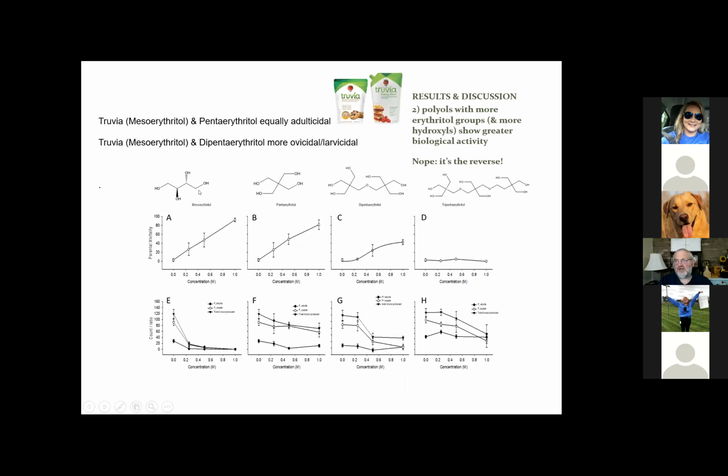We want to try to find cheaper alternatives. And so we tried 3 different kinds in the same class. And we found that pentaerythritol, which is very cheap, about 15 times cheaper than erythritol, that we still get good SWD control with it, but it's not as effective against larvae, but it is very effective against adults. So by mixing these 2 together, we could get good control of SWD.